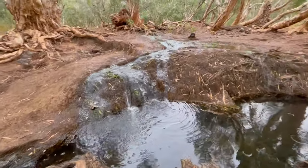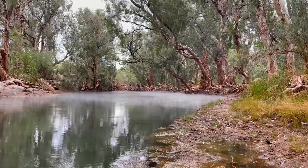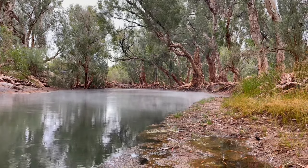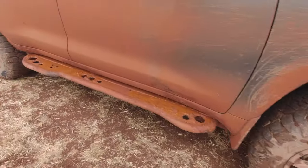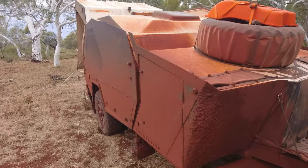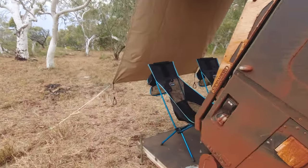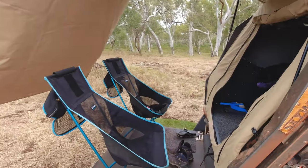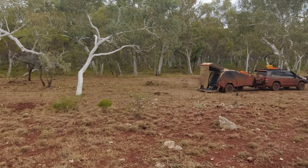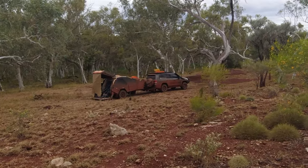Once at the waterhole, the setting is very serene, though we opted out of taking a dip on the cold afternoon. With more rain expected, we set up camp high on the riverbank in case of flash floods through the night.